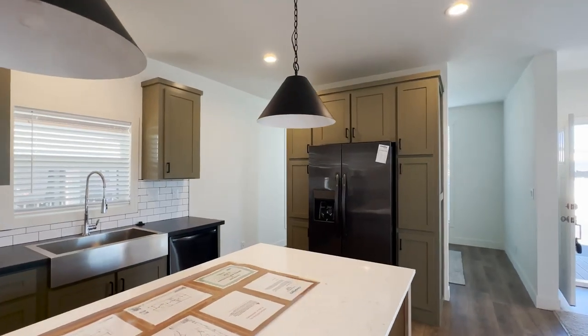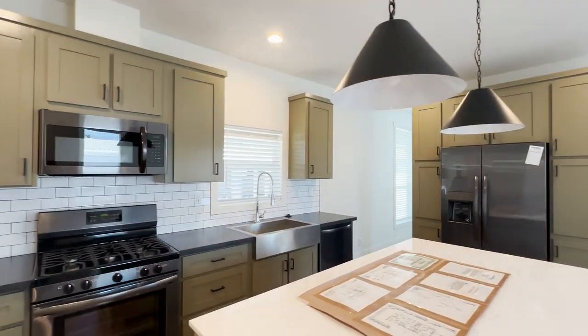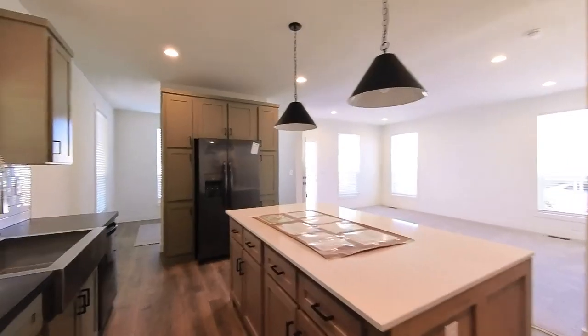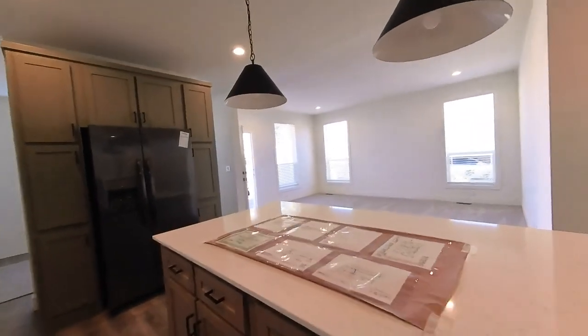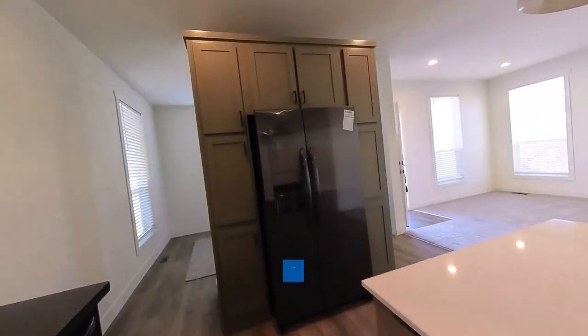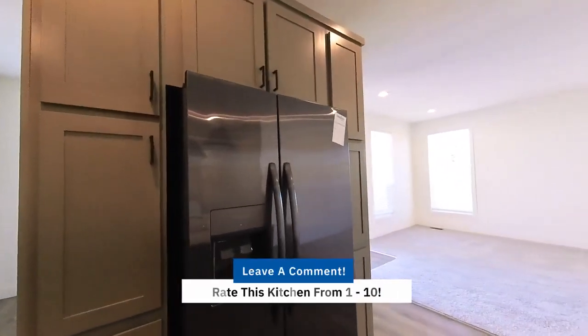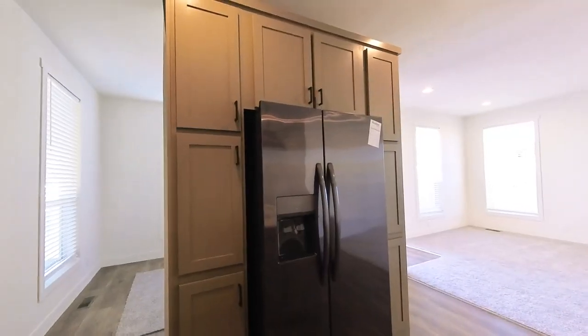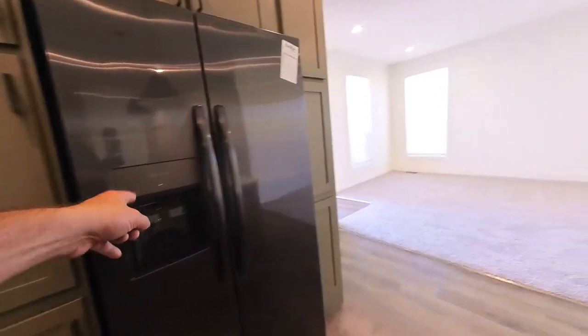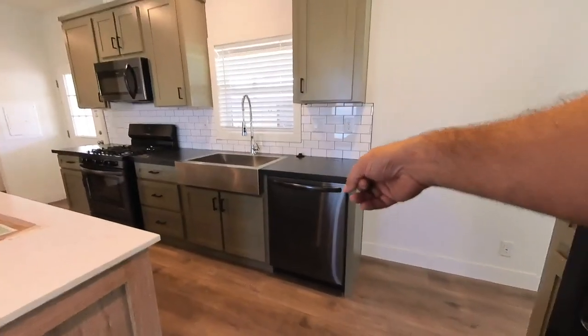All this storage. We have so much storage in this kitchen island. If you have room for a kitchen island, I highly recommend you put a kitchen island in your brand new manufactured home. This is a nice Frigidaire appliance package. We have side-by-side freezer, refrigerator, ice maker, water dispenser, dishwasher.